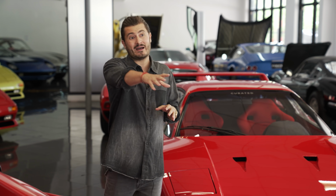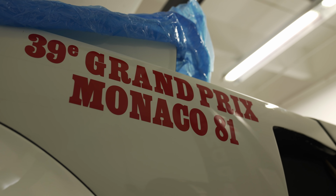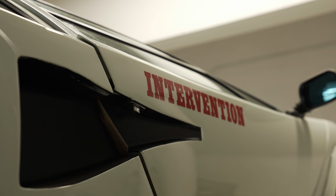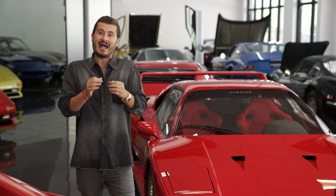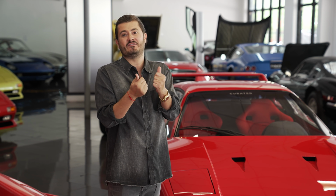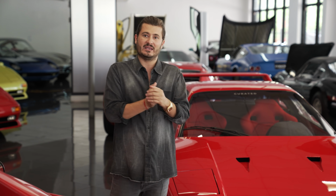Different things like the graphics. We had replaced the graphics now 2 or 3 times. They've come off, we've had them remade, and we finally had a really, really great set of graphics made that are duplicated of the 1981 Grand Prix, and also more importantly, the style of the graphics. So original graphics are not the same as vinyl as you would see today. So we had that duplicated perfectly.